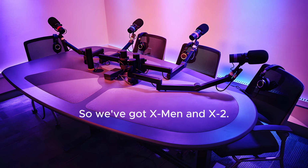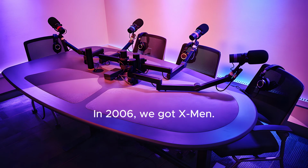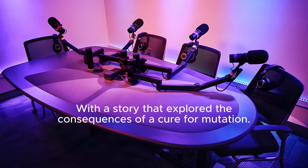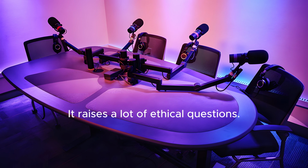Okay, so we've got X-Men and X2. What other films are part of the original X-Men trilogy? In 2006, we got X-Men: The Last Stand. Okay. Which brought the original trilogy to a close with a story that explored the consequences of a cure for mutation. Oh, wow. A cure for mutation. That's a big idea. It is. It raises a lot of ethical questions.